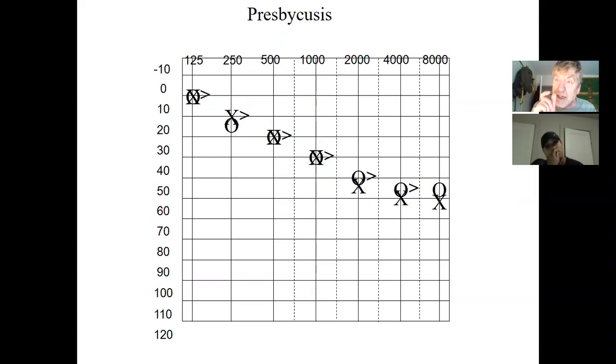A child with an earache has an infected middle ear. The X's and O's will go flat across the board, around 50 decibels, because they have otitis media: oto, ear; itis, inflammation; media, middle. Pus behind the drum. The child's going to have a flat hearing loss across, around 40 to 50 dB.